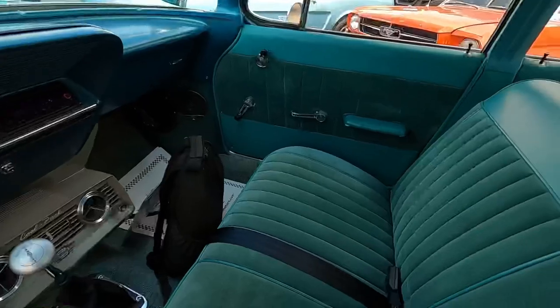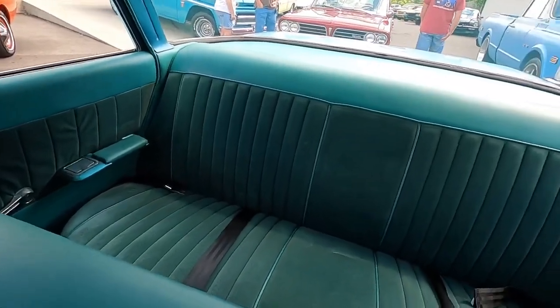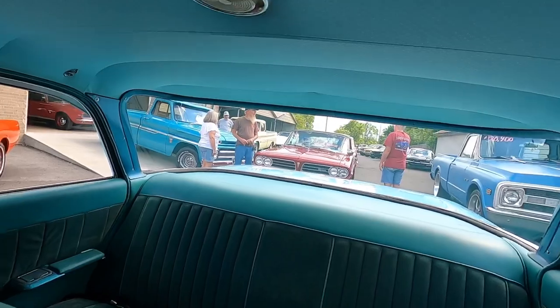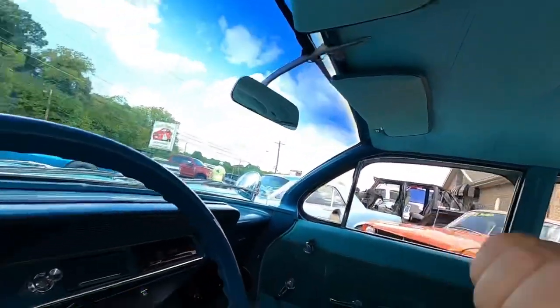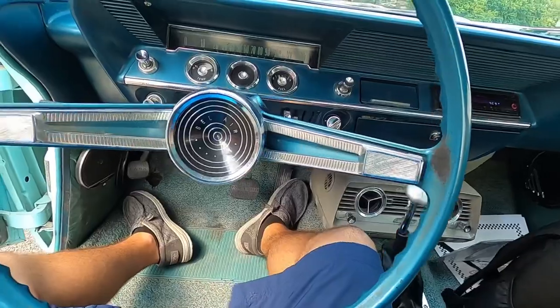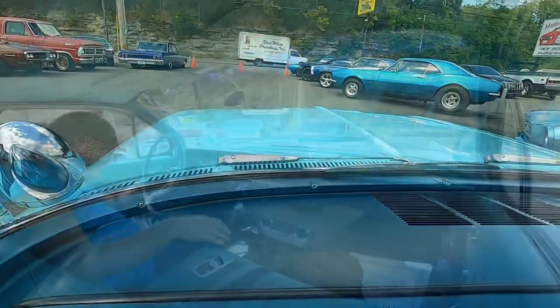So far, so good. Interior looks nice and clean. I'm loving the green. It's very minty in here. It's very fresh. Headliner's nice and clean. Light is not working, but the cover's there. Now, did you place your bets on the horn? Works on both sides. Pretty sweet. Let's hit the road. See how she runs and drives.